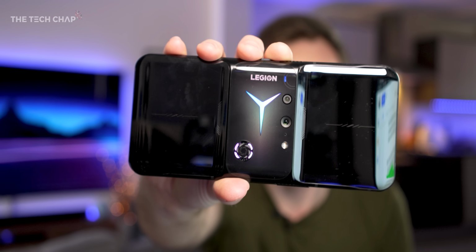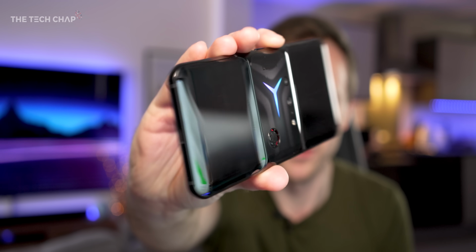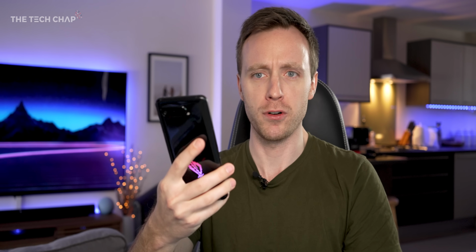So let's dive a little bit deeper, and for my own sanity, I'm just going to call this the Legion and it's the ROG. Now, starting with the Legion, I'm sure you'll agree the big standout here is that bloody great bulge out of the back. Lenovo have integrated the fan, so whereas on the ROG Phone, if I can get all my bits and pieces together, it's obviously a little bit thinner and lighter, and you've got this flashy RGB ROG logo there, struggling with my words.